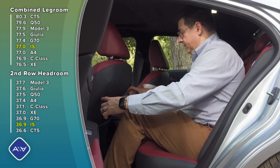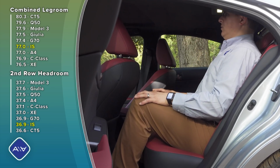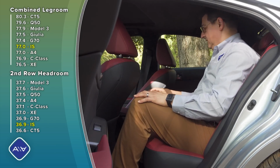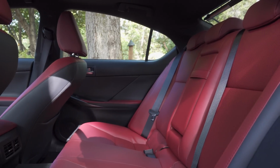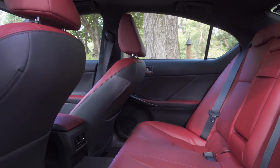You can see sitting here behind myself, I have about 4 inches of legroom left. Headroom, on the other hand, is a little bit more limited. If I try and put my head back to the headrest back there, I do have to crane my head to one side in order to fit. But if I were trying to sit in a bit more of a normal seating position, then my hair is just brushing the ceiling, and I could probably do this comfortably for an hour or two if I needed to.